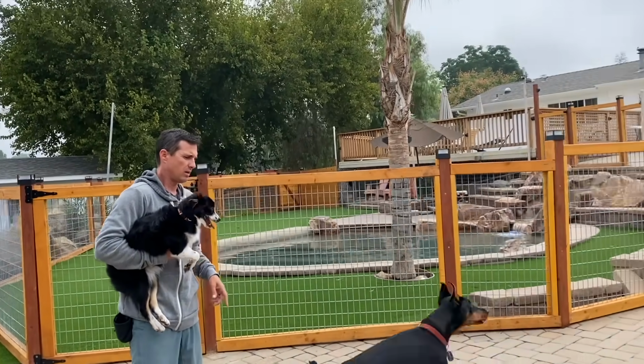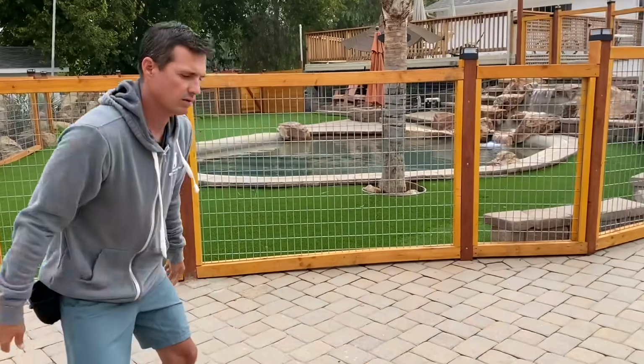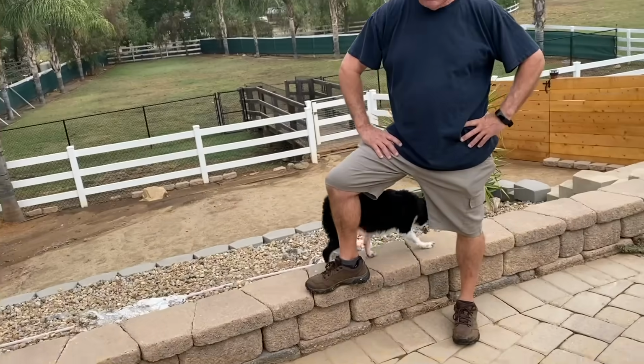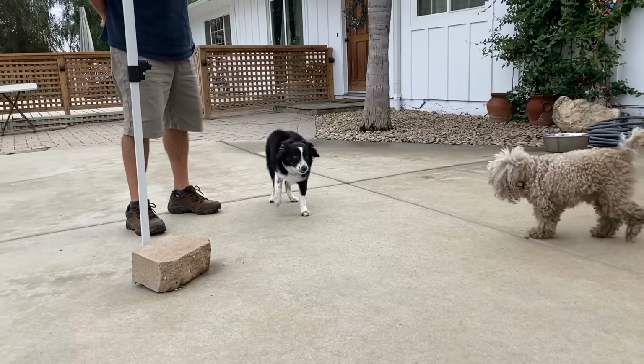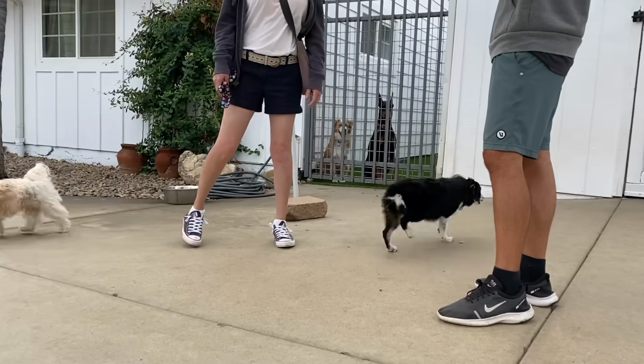Who do you think's right? Those are two very opposite things. Who do you think's right? The breeder or the other trainer? The breeder's right. Why do I think the breeder's right? Breeders can be very odd people. They almost always are very odd people, but they know their dogs. Breeders know their dogs.